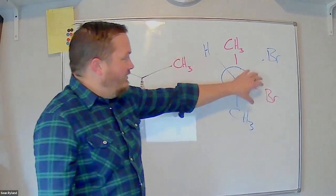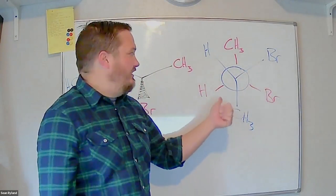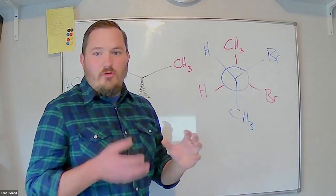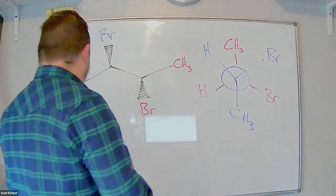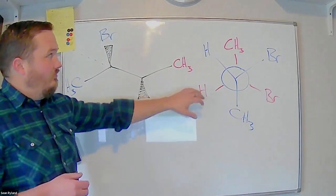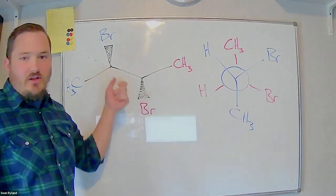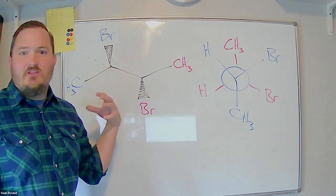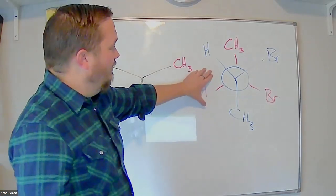And so the most stable conformer of this would actually be the one where we could get the bromines further apart from each other. So lucky for us, there's nothing that's really prohibiting them from twisting around. We don't have a double bond here or anything. We don't have a ring structure that's going to keep it stuck as this conformer.